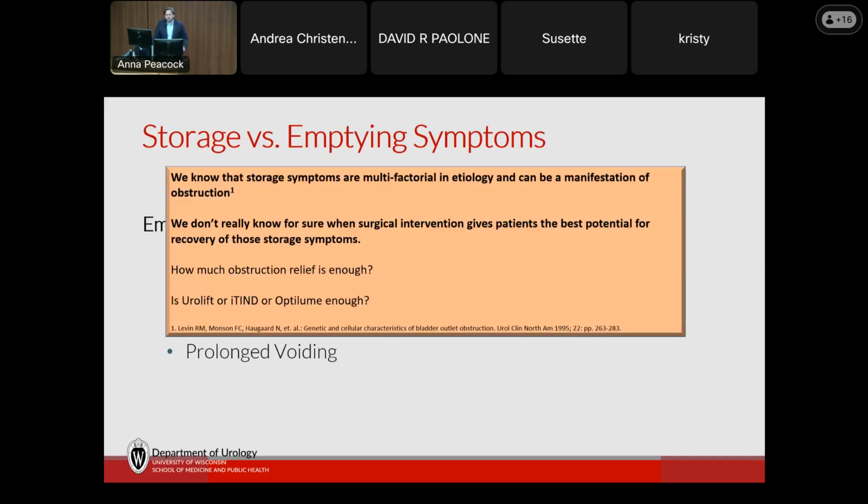But what I want to talk about here, along the lines of that VA study, is we don't really know at all when the best timing for surgical intervention is in these patients. It's a fantastic opportunity for investigation. And as we look at these missed procedures, which one actually does a good job of unobstructing, and how much unobstruction is enough to prevent long-term sequelae of obstruction.